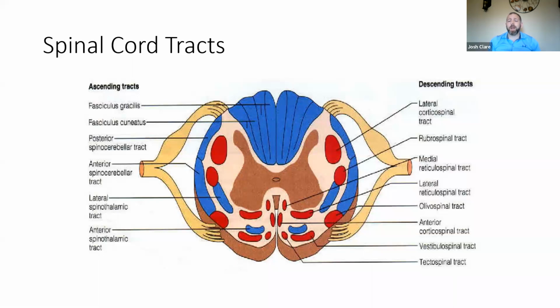The ascending tracts take signals from the body and launch them up to the area of the brain they need to go. The descending tracts take them from the brain and send them to the area of the body they need to reach.